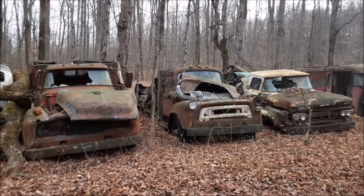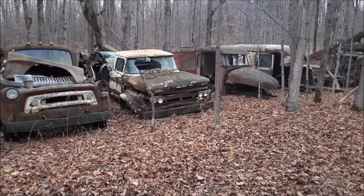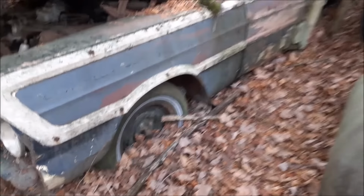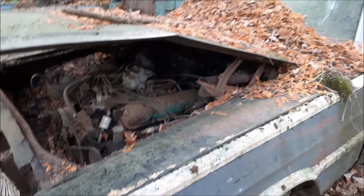Look at all these old trucks. And what a beautiful day it's turned into. I'm gonna go look inside these trucks, see what I can see. A 65 Country Squire wagon, double white walls. Big block engine still in it, probably a 352.